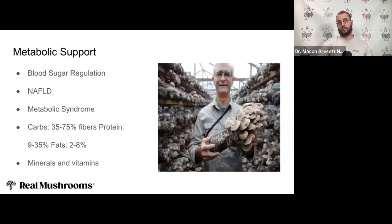And as mentioned in some of those studies, the metabolic system is a great area where mushrooms can really help your clients. Part of that is just because of their macronutrient profile to begin with, and then we get into more of their medicinal or functional compounds that can help with health. They're majority carbohydrates, with the fibers that we mentioned on the previous slide, and they're not a bad protein source for a non-meat food source.